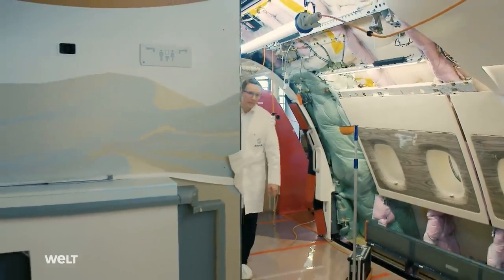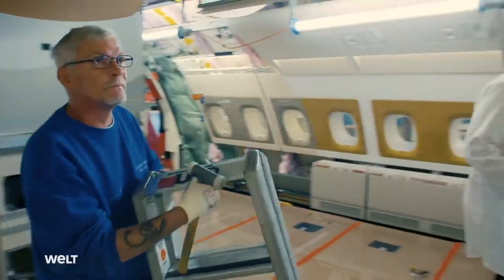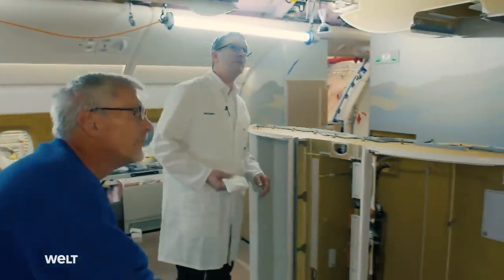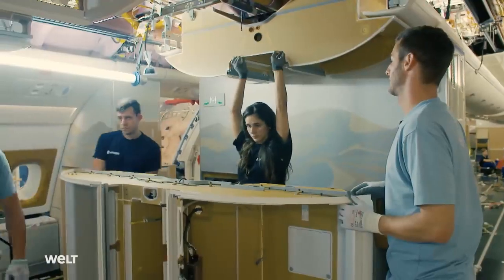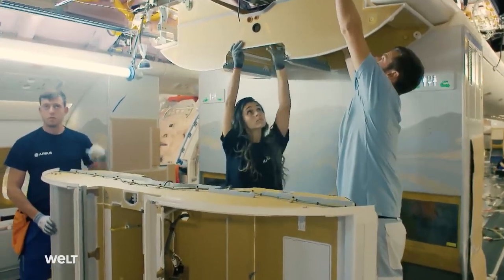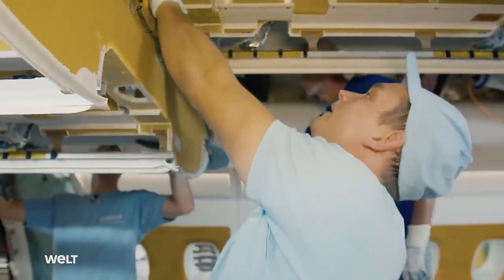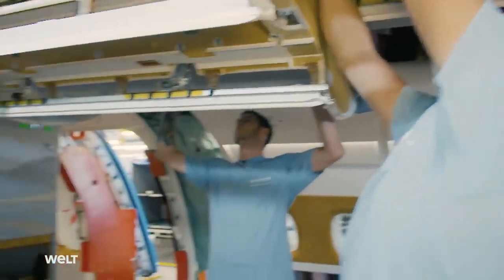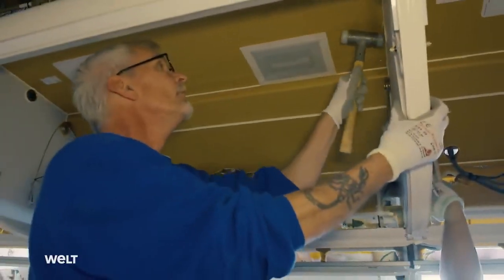Lars Fischer is making his way to the lower passenger deck. One of the storage compartments is causing problems. So we have the bracket in place. Now we can install the compartment. Are you ready? Can we start? Good. One of the brackets didn't fit, as the holes drilled were outside the tolerance range. Using a replacement part, the storage compartment can now be mounted in position.